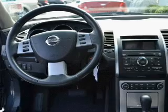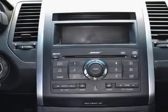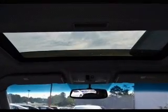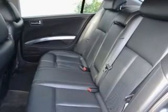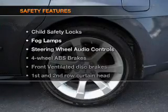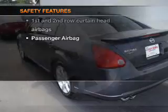You will appreciate the safety feature of anti-lock brakes. There's nothing like a sunroof on a nice day. Plus, enjoy these notable features that are included in this vehicle. Air conditioning, power door locks, power windows, power steering, cruise control, power mirrors, an alarm system, an AM/FM stereo with a CD player. If safety is a high priority, rest assured knowing that these top safety components are included.